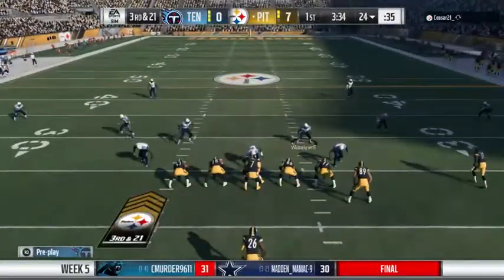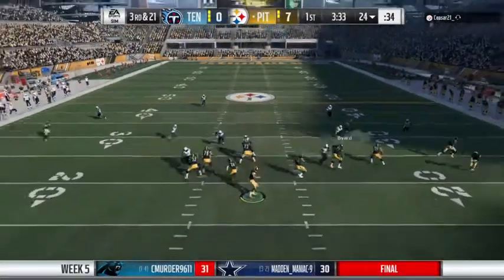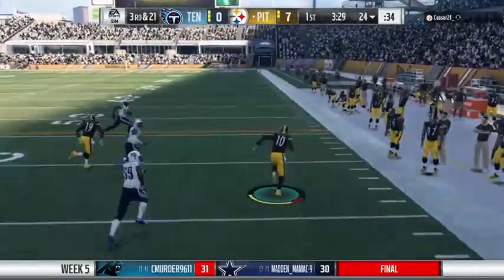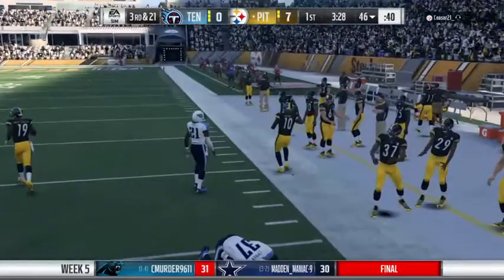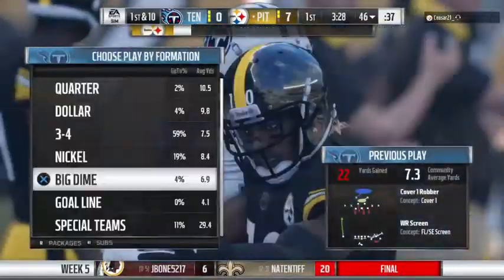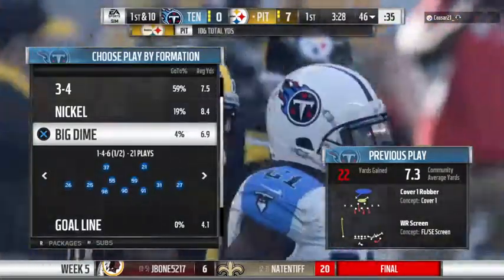It's third and very long. Here's Roethlisberger. Bryant with a catch right side. And he'll be out of bounds up past the 45. They convert on third with a gain of 22.